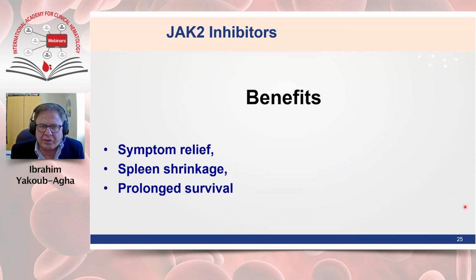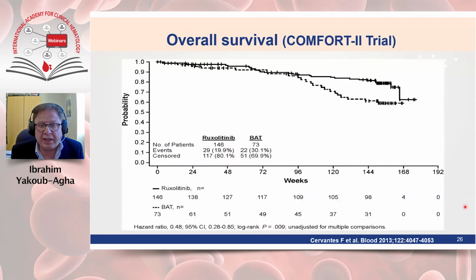Do we have benefits with JAK2 inhibitors? Yes: symptom relief, which is, I would say, benefit number one, spleen shrinkage in 35% of patients, and prolonged survival. What about survival? Actually, in the first studies, we had to wait for almost 10 years before seeing a significant difference in survival for those patients with myelofibrosis.